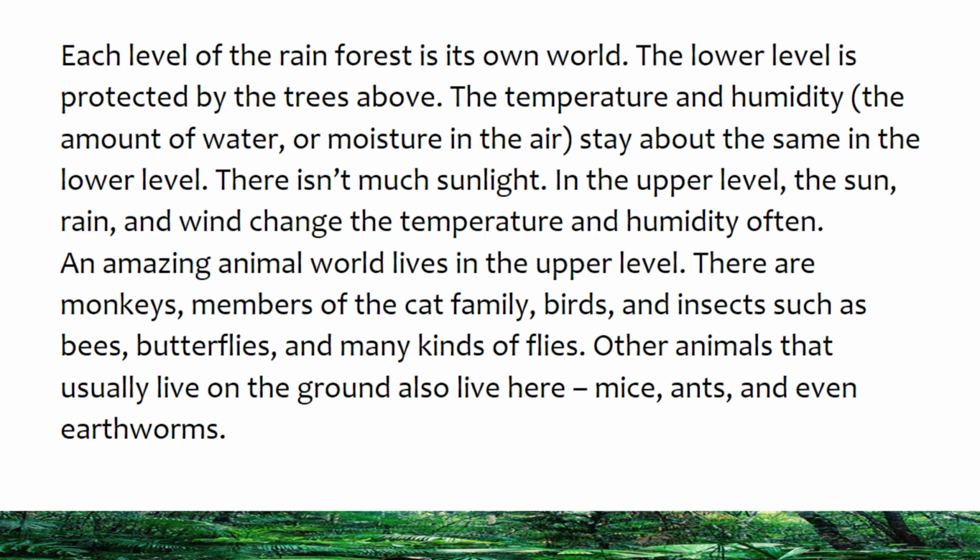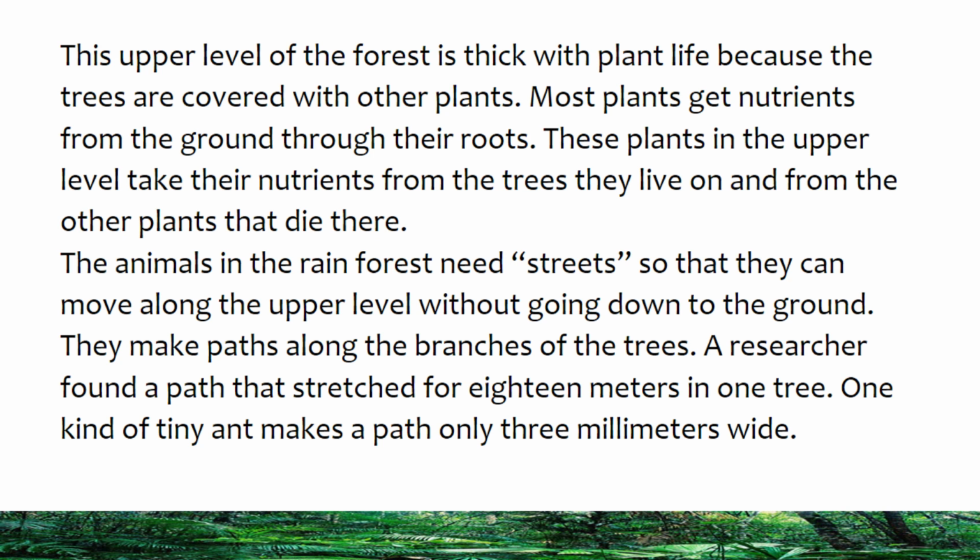An amazing animal world lives in the upper level. There are monkeys, members of the cat family, birds, and insects such as bees, butterflies, and many kinds of flies. Other animals that usually live on the ground also live here: mice, ants, and even earthworms. This upper level of the forest is thick with plant life because the trees are covered with other plants.